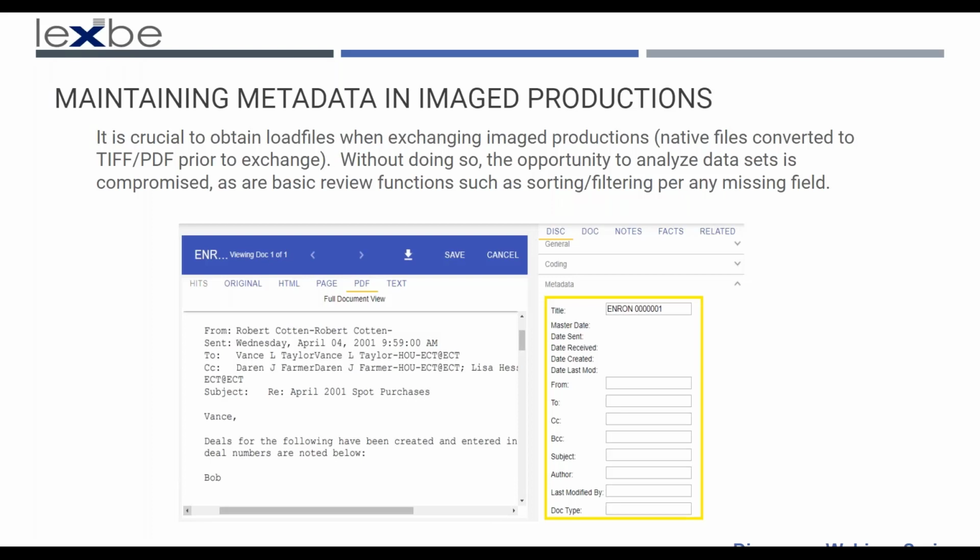If you do that, this is what the system's going to look like. It can't just magically extract that information from the images. So all of the metadata has been lost, and it would severely impact the ability to review the production, and it will make it practically impossible to find any holes. So it's really important, particularly for image productions, to get not just the DAT file, but to negotiate all the fields that need to go in the DAT file.